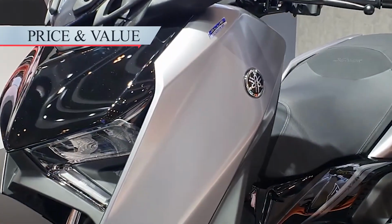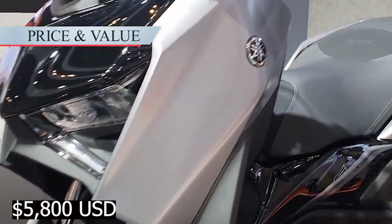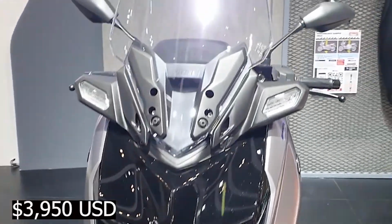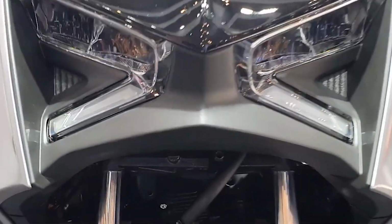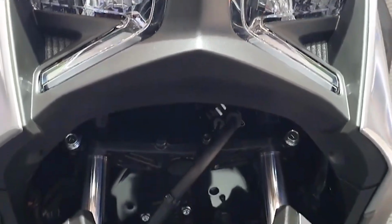Price is the clincher. In Indonesia, the 2025 Forza 250 starts at roughly $5,800 USD. The XMAX 250 comes in cheaper at about $3,950 USD. That's a big gap. The Forza's premium features justify some of the cost, but the XMAX delivers serious bang for your buck. So, who wins?